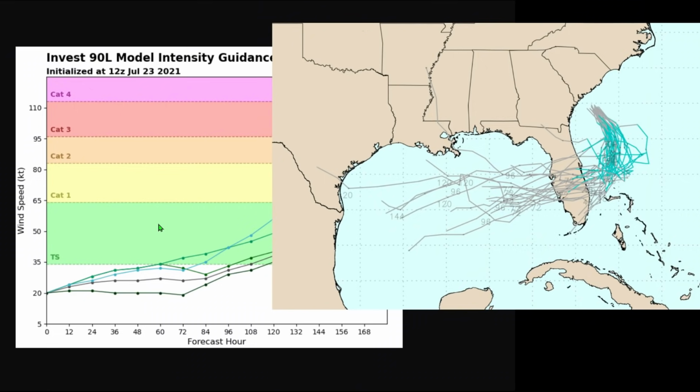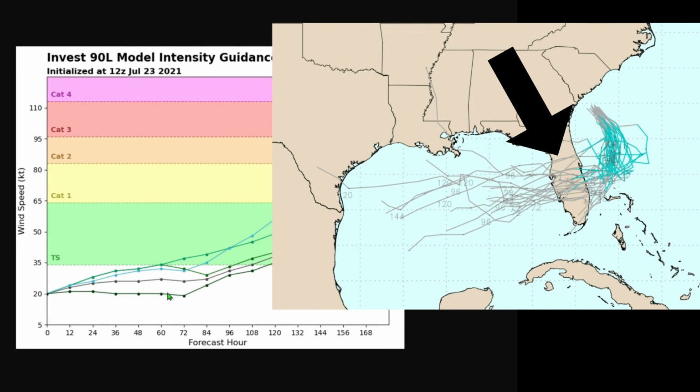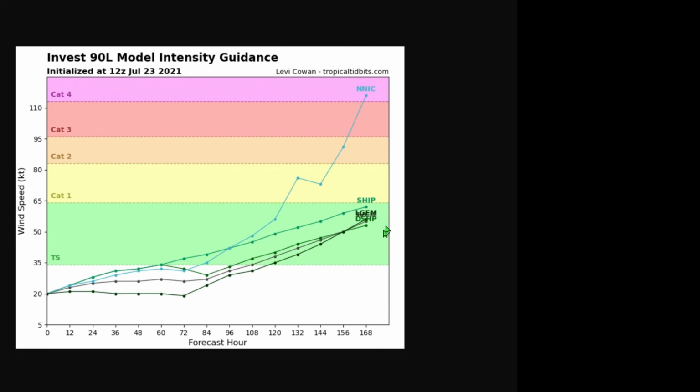So according to some of the plots, within 72 hours, which is this line right here, we have already crossed over the state of Florida. So one thing I want to point out that's very important right now is that if this storm does exceed any of these categories, tropical storm, category 1, category 2, it's going to be after this storm crosses over Florida. So what this chart is showing right here are their estimated guesses for after the interaction with Florida.